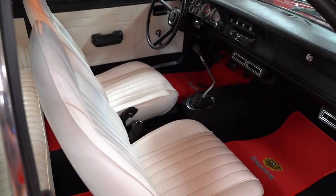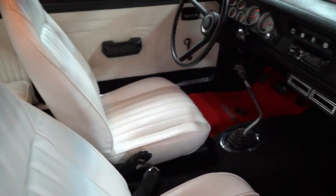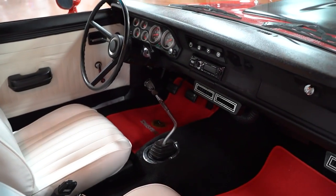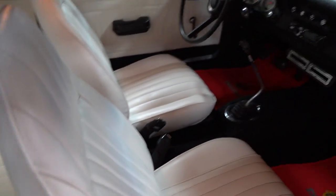And when there's white in these cars, in these Mopars especially, they have a tendency to have a yellow tint to them from age. I would say the front seats to me look newer than the back seats. You could tell that the back seat might be a shade darker than the front two seats, but overall the white in this car is in really nice condition.